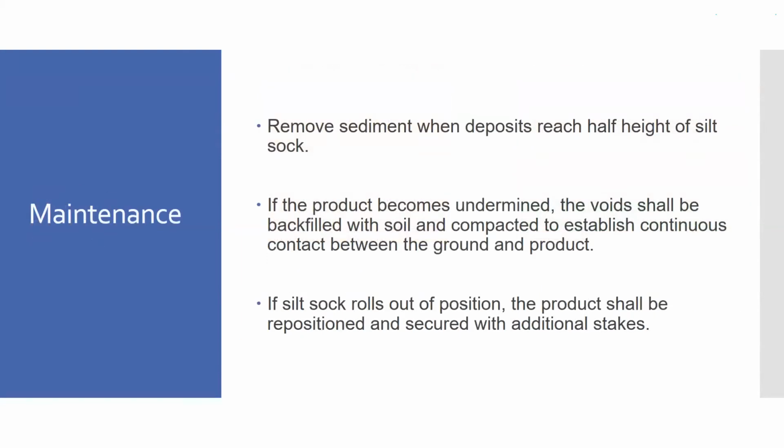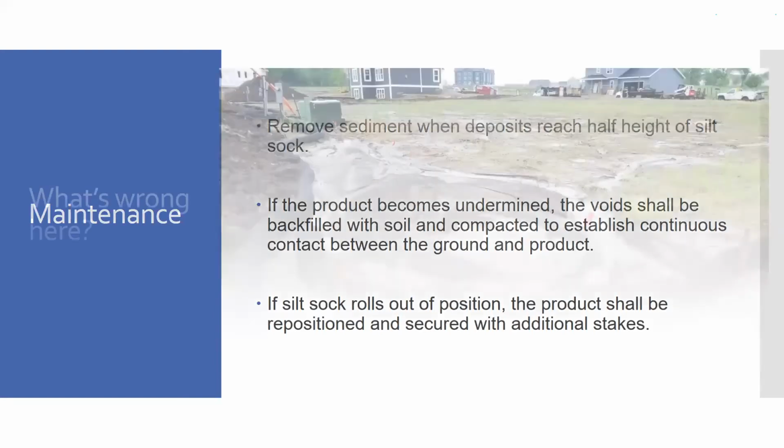Maintenance. So remove sediment when deposits reach half the height of the silt sock. If the product becomes undermined, fill in those voids and backfill with soil and compact it to establish continuous contact between the ground and the product. And if the silt sock rolls out of position, reposition that silt sock and secure it with additional stakes.